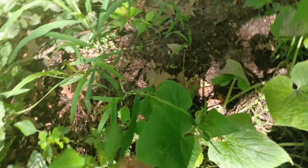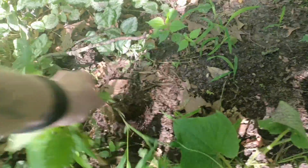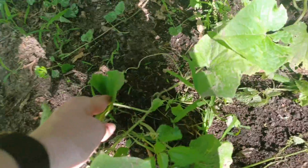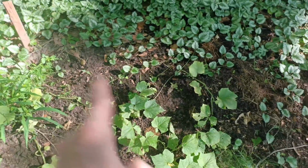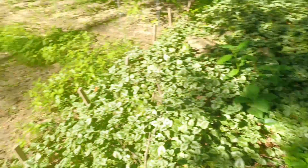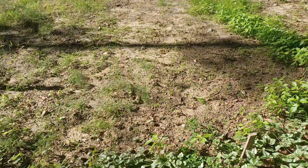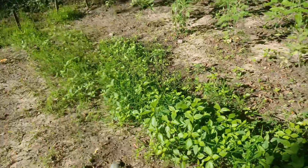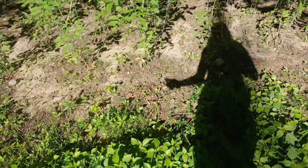And then we got this one right here, which is trying to vine too. I'll just take some of this grass away. I don't see any blooms on it, so this could be a male plant for all I know. And that could be a female plant. Who knows? Just hoping for some cucumbers because they're 75 cents in the store a piece. They're costing a fortune.